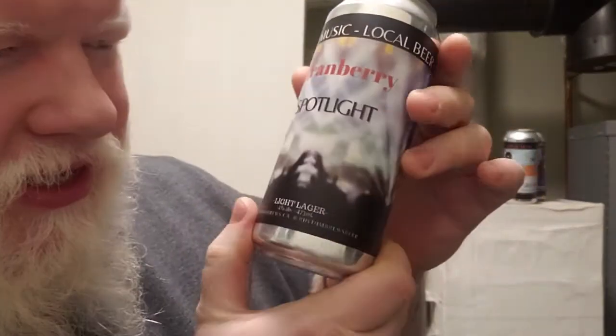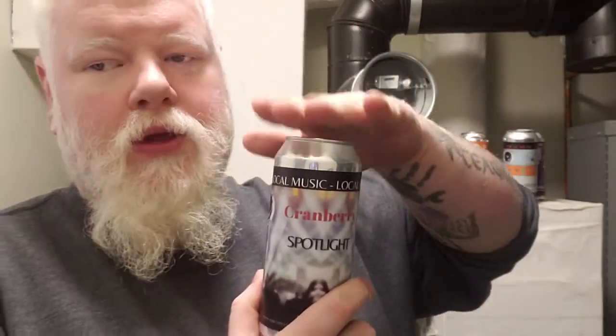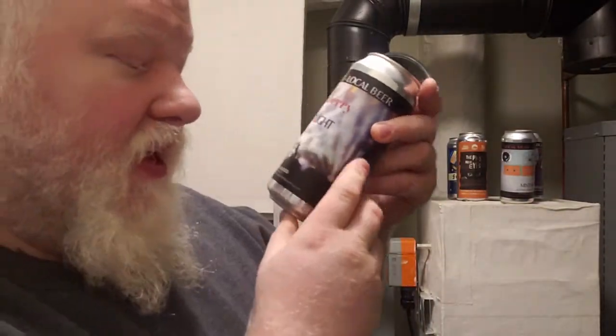So I don't know if Spotlight is a... Well, first and foremost, I like all the spotlights on here. I like that Rhythm and Brews has a theme, and the theme is music. Now, I don't know if Spotlight is a bunch of different light lagers with different fruits, is what I'm trying to say. I don't know if they're spotlighting different fruit in their light lager, or if they're spotlighting a light lager. Because their mixtape series is all sour beers, but it says series on it, and this just says Spotlight Light Lager. So it might just be that this is what it is. It's Cranberry Spotlight. I'll find out later, won't I?